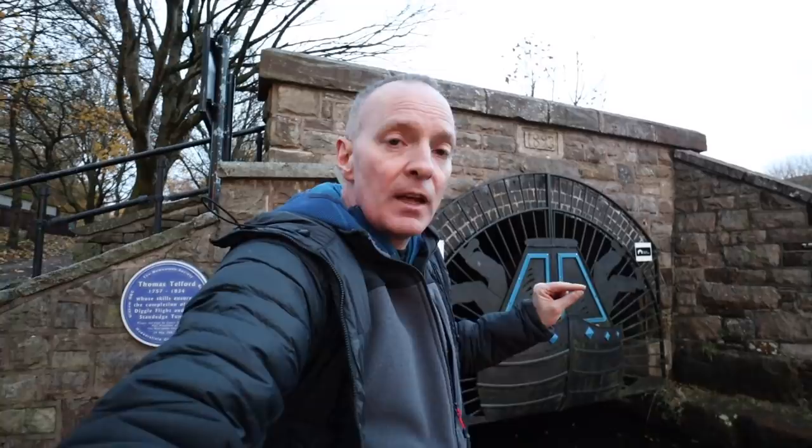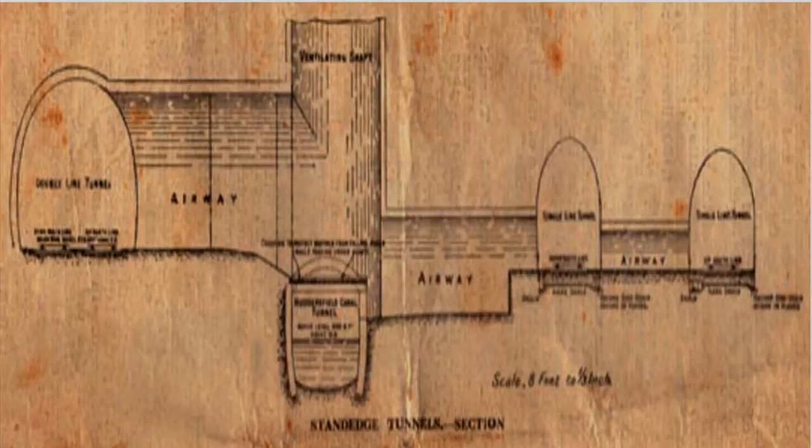Okay, so there's a drawing of the arrangement that we're looking at that I've just basically shown you. Working from the left and not in chronological order, that first tunnel on the left is the double bore railway tunnel that was commenced in 1890 and finished in 1894. In the middle and at the lowest level, you'll see the canal tunnel. Work commenced on that in 1794 and finished in 1811.